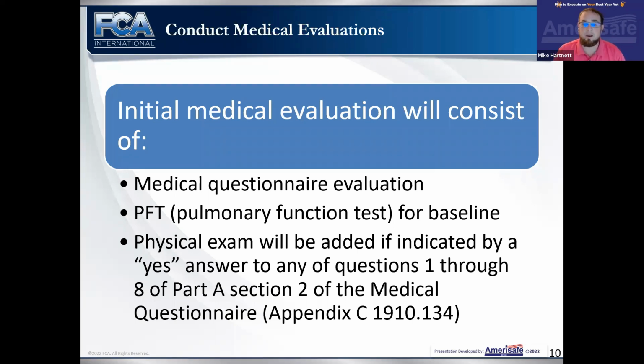So it's important that prior to putting anyone into a respirator, we provide them that medical questionnaire evaluation, that we perform that pulmonary function test for a baseline. And we need to make sure that we get that information to a qualified medical practitioner to determine if our employee is healthy enough.